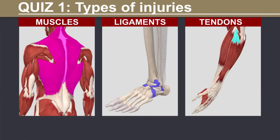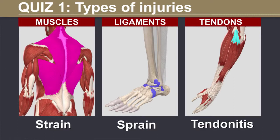An injury to a muscle is called a strain. An example is a strained or pulled back muscle. An injury to a ligament is called a sprain. An example is turning your ankle or knee. A tendon injury is called tendinitis. An example is tendinitis in the front of your shoulder or the outside of your elbow, frequently called tennis elbow.